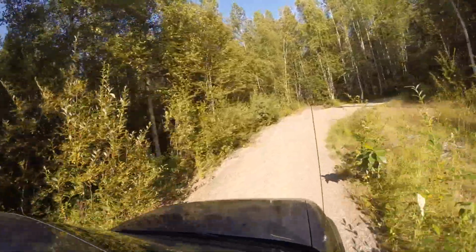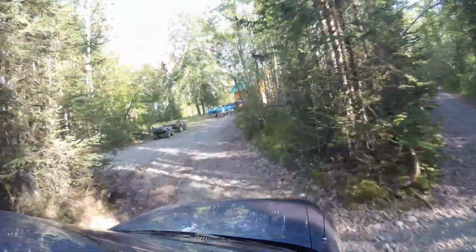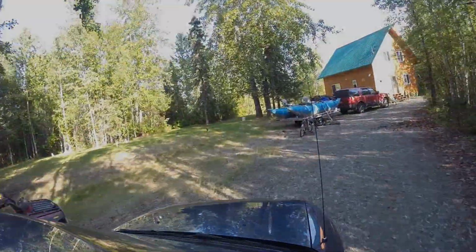At any rate, it was a beautiful drive, and when we got to the cabin, we weren't there long, and we all piled on the four-wheelers, and Ethan's family and me and Tommy, we all did a big picnic out on a sandbar in the Susitna River and had a great time.